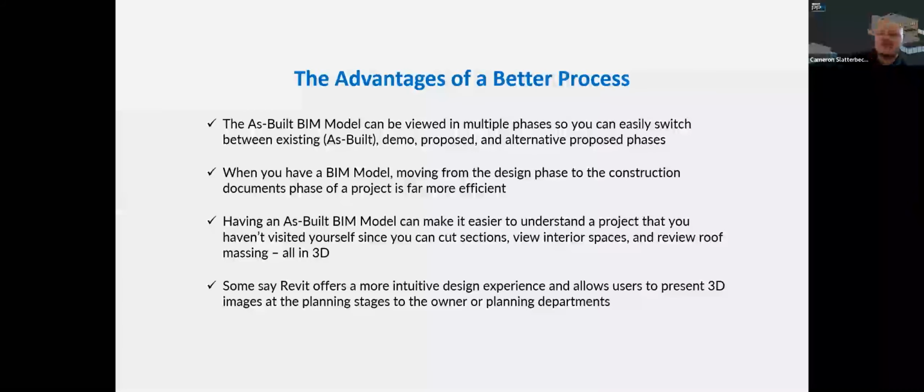So there are some advantages to having a BIM as-built, which some may not even know. Sometimes a three-dimensional model is only considered maybe for a presentation for design purposes, but it can also be useful as an as-built as well. The as-built BIM model can be viewed in multiple phases, so you can easily switch between existing, demo, proposed, and alternative proposed phases.